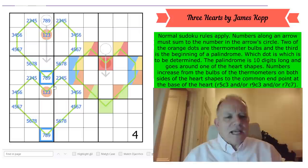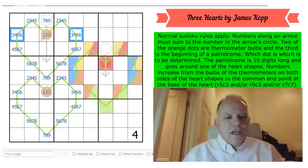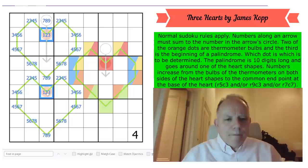The only way you could have 7s on both of these hearts would be if the tips were both 9s. Because if you have a 7 on either of these hearts, it must result in a 9 in the tip. But both tips can't be 9s, so one of the hearts doesn't have a 7. And I think the same's true for 3s at the top. Because these can't both be 1s, yes, the only way you get a 3 is if you have a 1 in the bulb, but they can't both be 1s. That is right. So my instinct was right for once.